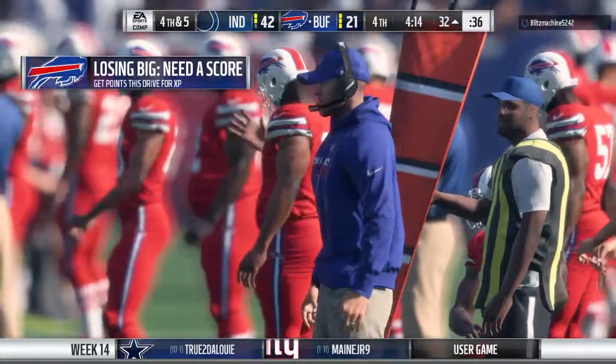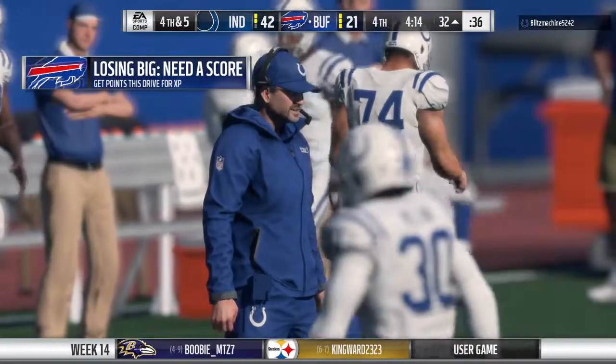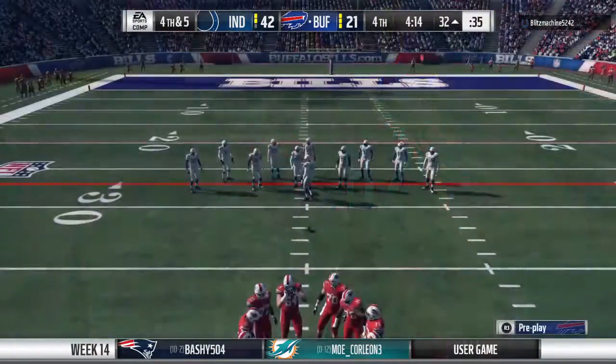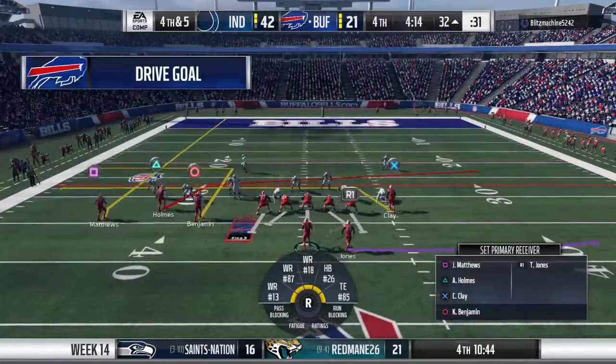I'm not sure we could spot any tendency here on this third down. They could have run it or passed it. Either one was available. They chose to try and get it through the air, but they were unsuccessful. Their already slim hopes are going to ride on this one. They'll go on fourth down.